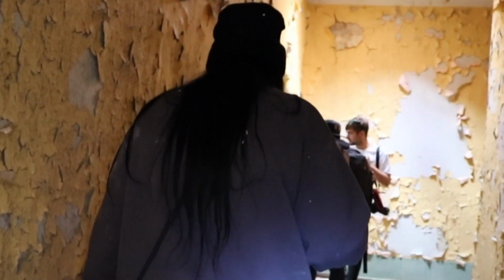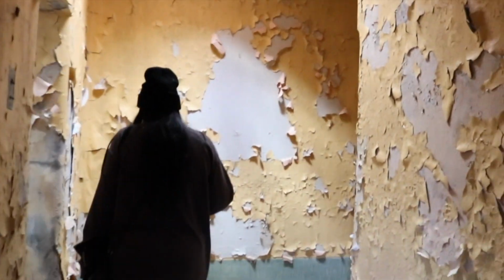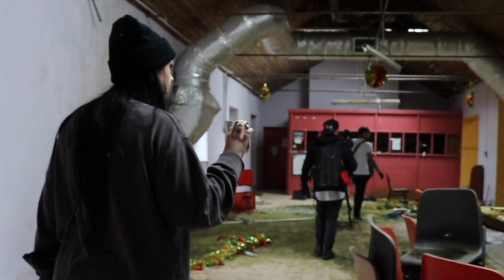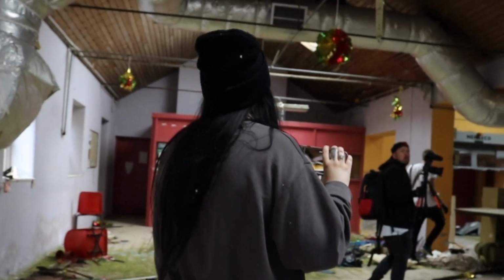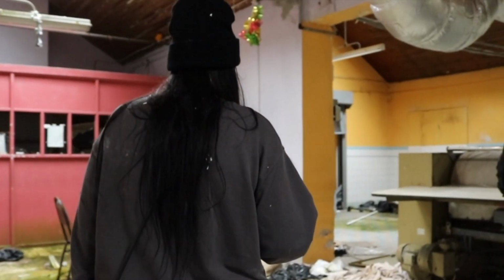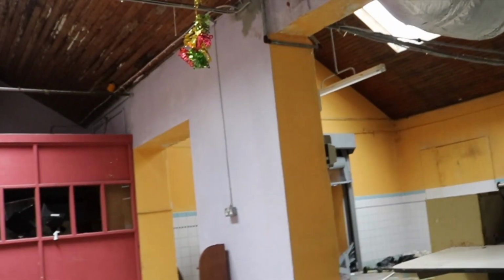Nice. Safety. Why are there so many noises? That's a creepy noise. That's on, right? Or is that just the wind from outside? I think it's the wind from outside.